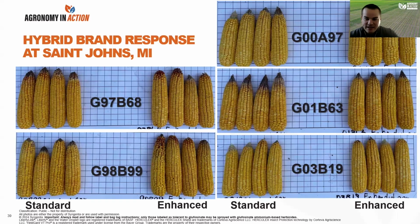If you look at that G98B99, that bottom left there, the thing that sticks out to me is the consistency of ear size in the enhanced system compared to that standard system, where the ear size is a little bit more up and down compared to more consistent in that enhanced system.